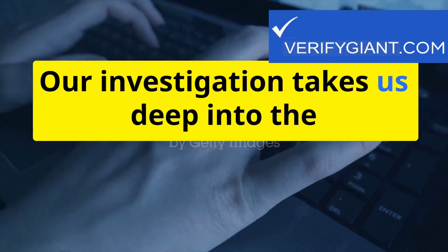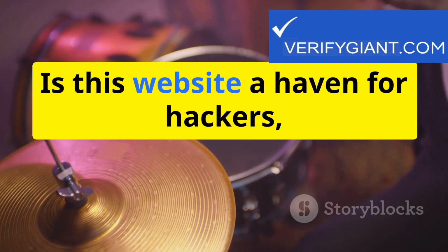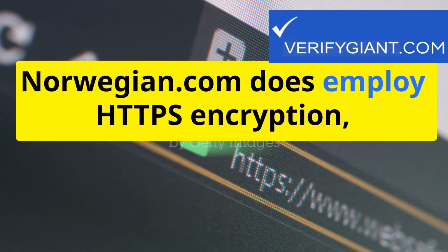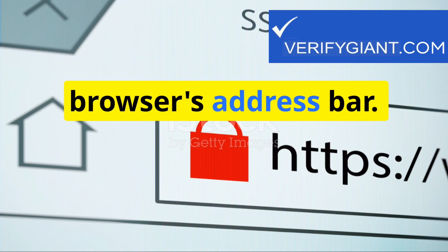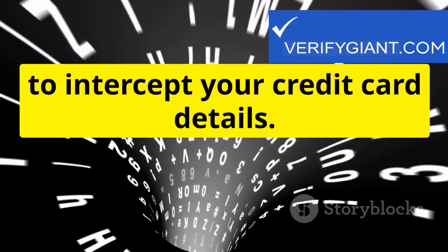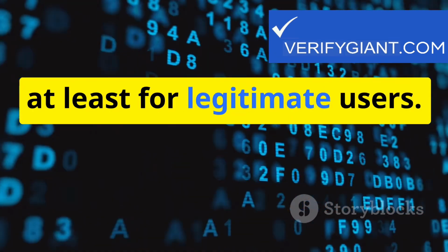Our investigation takes us deep into the digital trenches, where we'll be analysing the security protocols of Norwegian.com. Is this website a haven for hackers, or is it tighter than a drum solo by Lars Ulrich? First, the good news. Norwegian.com does employ HTTPS encryption, indicated by the little padlock in your browser's address bar. This means your data is scrambled as it travels across the internet, making it much harder for cybercriminals to intercept your credit card details. Think of it as a digital enigma machine, but hopefully one that's a bit easier to crack, at least for legitimate users.